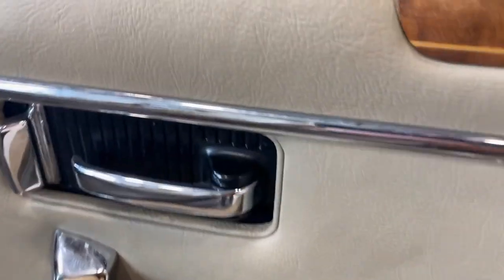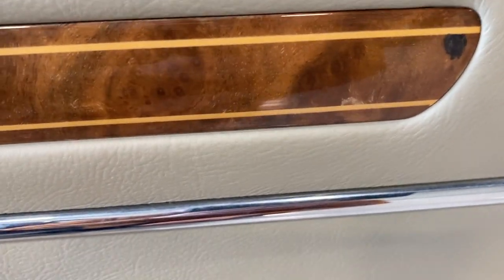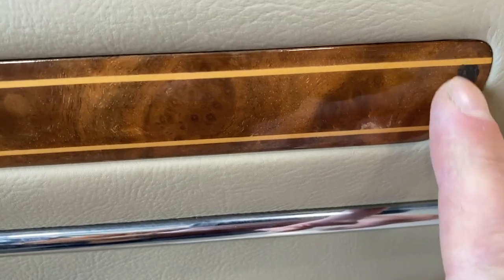I'm not sure what that is. It looks to be original. Actually, oh, you know what that is? That must be where they screw it in and then fill it. Okay, on both sides. Okay, so the door panels look good.